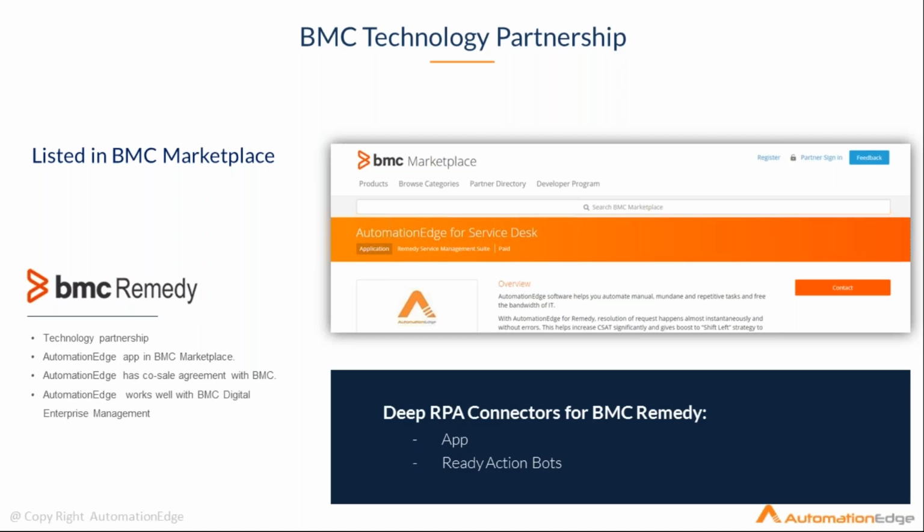So I'd like to say that we certainly enjoy having a partnership with BMC. It's a technology partnership, but certainly also a go-to-market. The AutomationEdge solution can actually be downloaded from the BMC marketplace. You can also leverage the BMC partner ecosystem, and we have those agreements in place. And yeah, very easy to get going with AutomationEdge's solution by simply either going to the BMC marketplace or reaching out to a BMC partner, BMC itself and their sales organization. And we can certainly help you and support you in being successful with the AutomationEdge RPA solution. So next slide, please.